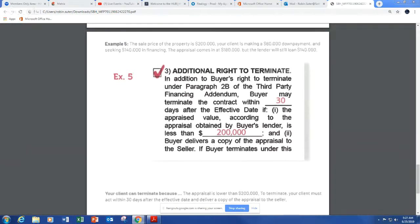Correct. Like in this exact example, the house appraised for 180, the sales price was 200. But because she was putting down so much money, the lender was still willing to loan on 80% of 180, which is 144, and she only needed 140. So the lender's fine. But now she feels like she's paying $20,000 more for a house than she should because one person's opinion messed up her brain. So this would also be helpful.